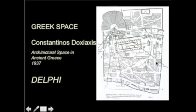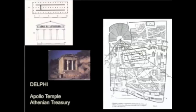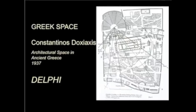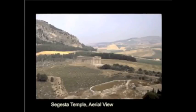The idea of the plastic object turning in space, places from which this can be viewed. So here we are in the theater of Delphi, looking down, and all the buildings arrange themselves in such a way as to be viewed obliquely as fully plastic objects, and also to help us see and understand the landscape beyond. It's hard to get a good understanding of how the Apollo temple works now because this is all that remains of it. You just wish everybody would build up the old ruined things. Just a few views of Greek sites to give you a sense of how powerful they are.